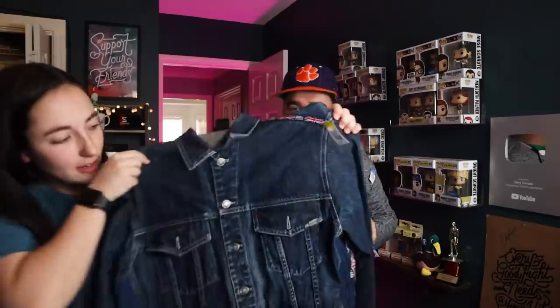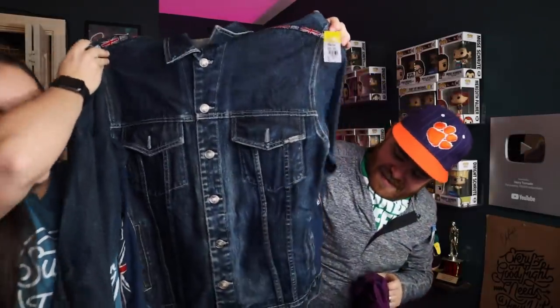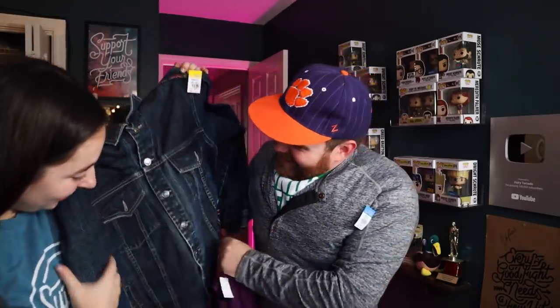Look. Oh my gosh. It's a Doc Martens jacket. Button up jacket. Look at that side hip. Wow. Oh, man. Look at that Goodwill tag. $5.49, baby. Oh, my gosh.